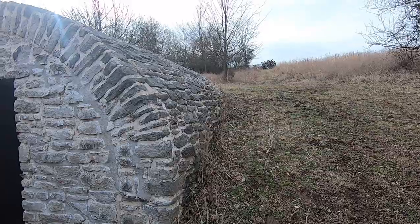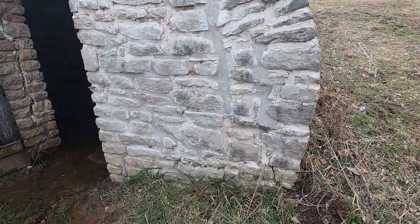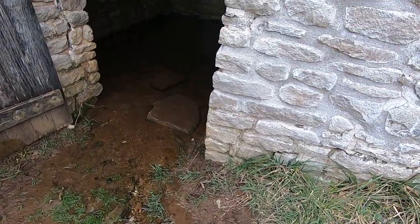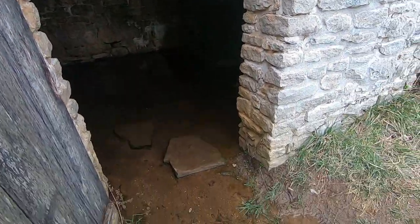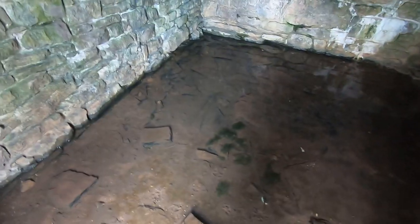Hello. Here's the root cellar. Very cool. That's pretty old school. Look how clear that water looks. Yeah. Water draining out.